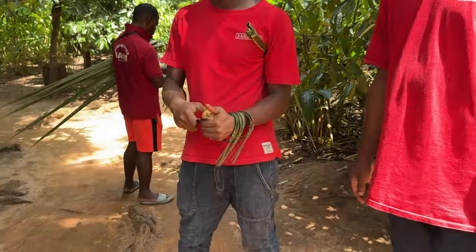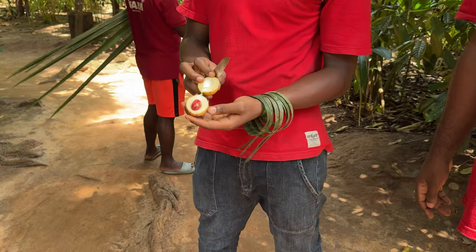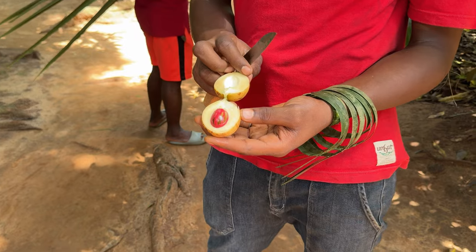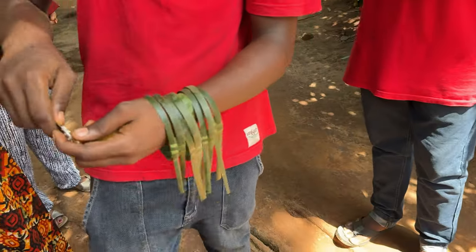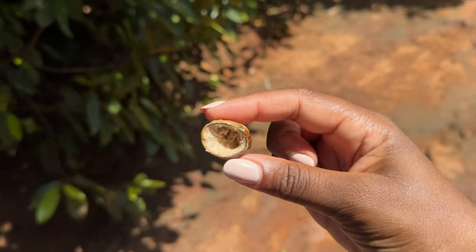I love nutmeg. One of my favorites. Oh, I've never seen that. We call it kungumanga. Kungumanga, yes. You know, local women here use it as an aphrodisiac.